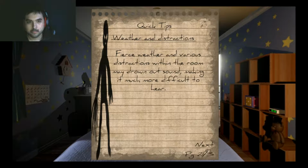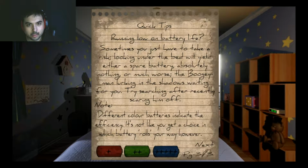This is page 1 of 3. Weather and various distractions within the room may drown out noise, making it much more difficult to hear. Running low on battery life? Sometimes you just have to take a risk. Looking under the bed will yield either a spare battery, absolutely nothing, or much worse: the boogeyman lurking in the shadows, waiting for you to try to search after recently scaring him off. Different color batteries indicate the efficiency. It's not like you get a choice in which battery rolls your way, however. Close your eyes.